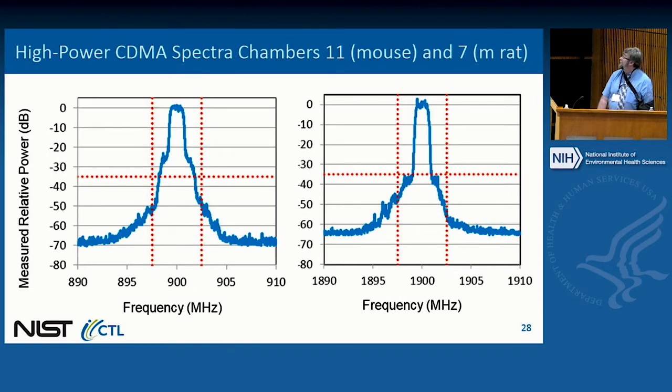The CDMA measurements, we did not see anything in the harmonic content. We couldn't see anything sticking up above our noise floor. So we'll just put the two frequencies on the same chart here. At 900 megahertz, things are falling down well within the communication spec. Both of these fall well within the communication spec. So no problems.